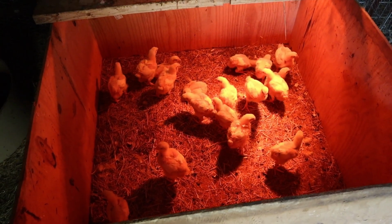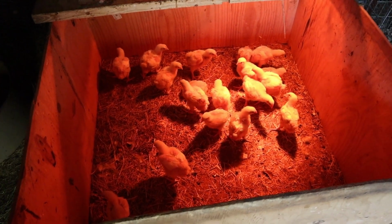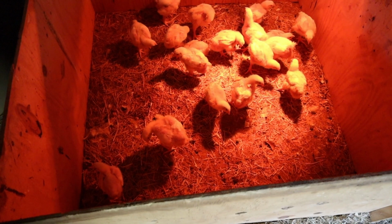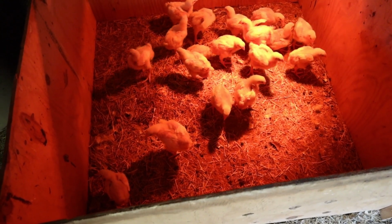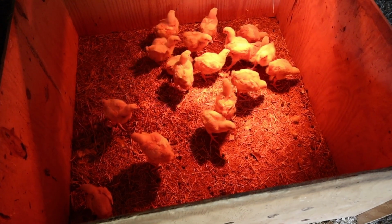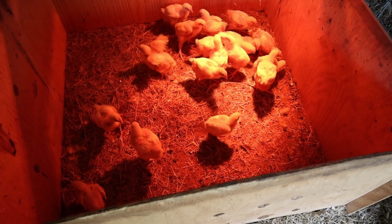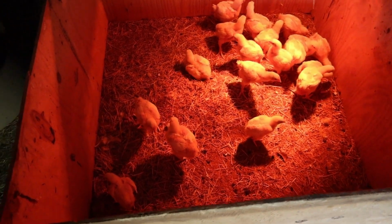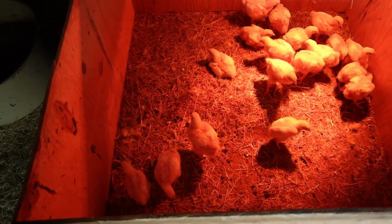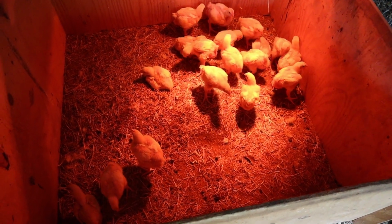The video's not great in here because it's kind of dark, but you can see them all. They got out. They all look good. They're all walking around. That one there may have a hurt leg, but I'm not for sure because this other one's laying down, but it moved around pretty well too.